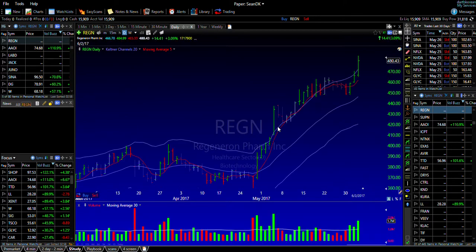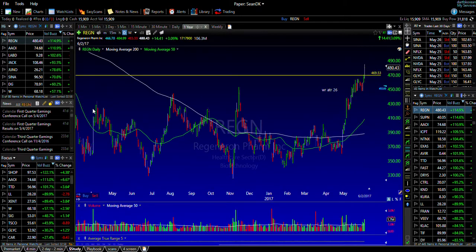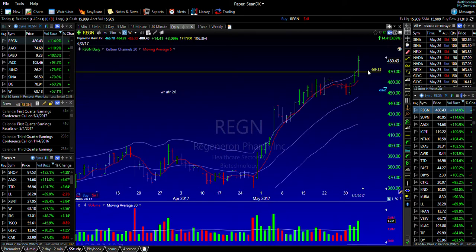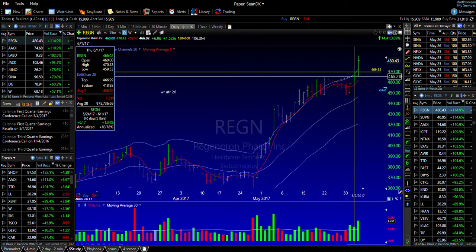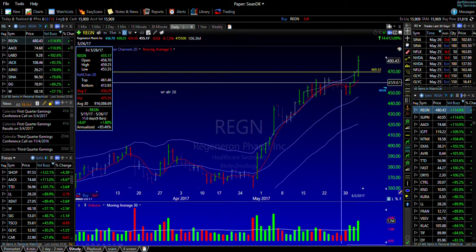Regeneron, biotech, healthcare sector. So big picture in Regeneron is just coming off sideways. So we're talking about breaking out from a lot of sideways action, like resistance failing near the all-time high. We broke out to the all-time high, or 52-week high for our purposes, on Thursday, and so some volume still above average, kind of coming off a sideways, just hovering above that level. So we broke out and closed higher.